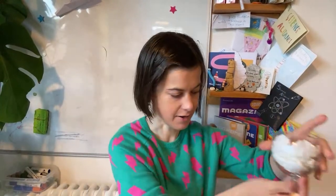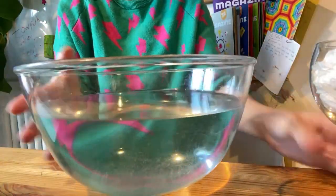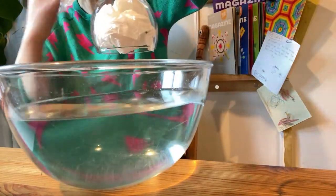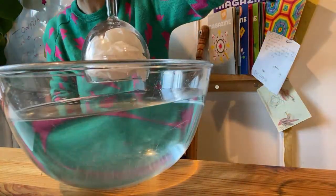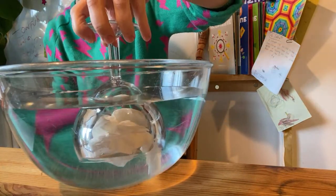We've done this once before when I did my deep sea diving show. Here we go. So I'll just pop you down on top of that bag of flour. Ready? It's really important to hold the glass completely flat so it hits the water dead on. And then just push it down as far as you can go.